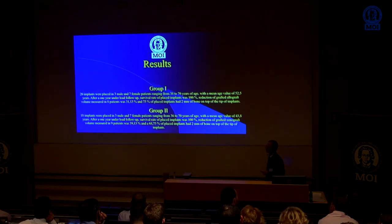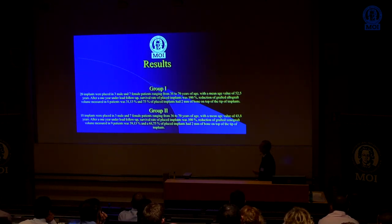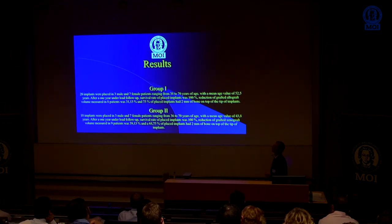From the results, we can see that out of 20 implants and after 1 year follow-up, 100% of the patients that belong to group one, which is to say the allograft group, survived. The percentage of the reduction of the volume was 31.33%, and 71 to 75% of placed implants had at least 2 millimeters of bone on tip of the implant.